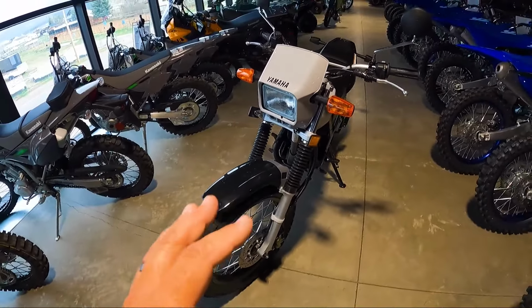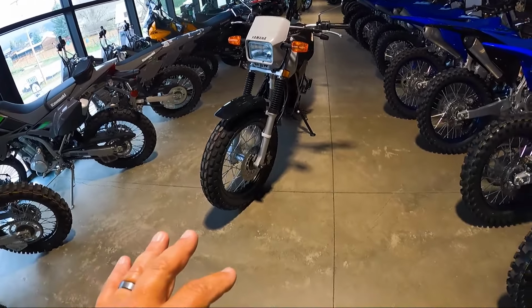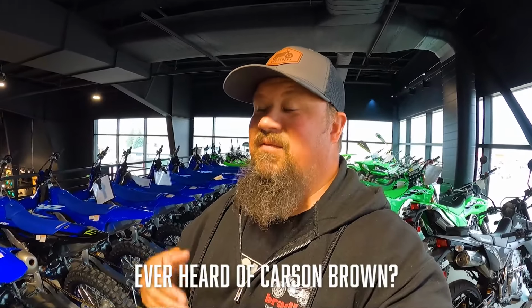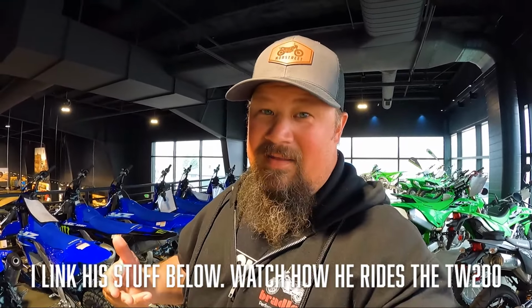Honestly, I love the look of it. I love just the feel of it. I love the character of the bike. And everybody's like, you know, it's just a 200. What's the big deal? You know what? I have seen folks that have multiple machines and have even talked to me about the different machines that they have, and they still love getting on the TW.